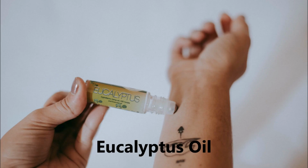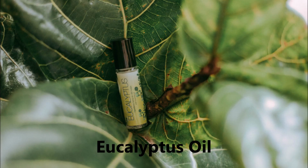9. Eucalyptus oil. Offers anti-inflammatory and analgesic properties that can help alleviate back pain. When used topically, diluted eucalyptus oil may provide a cooling sensation and relief from soreness in the back muscles.